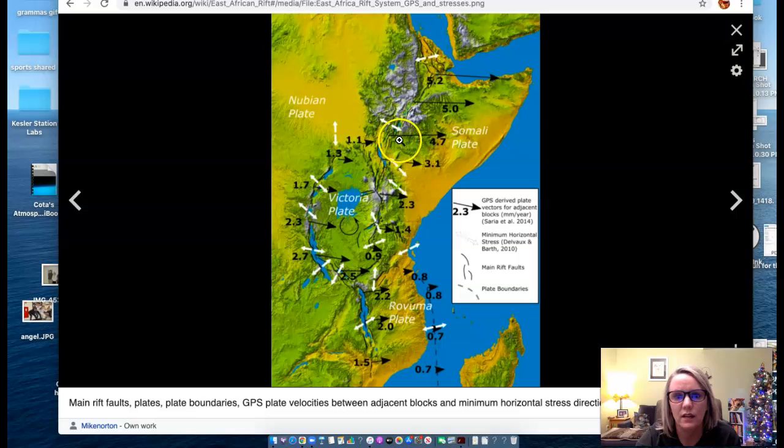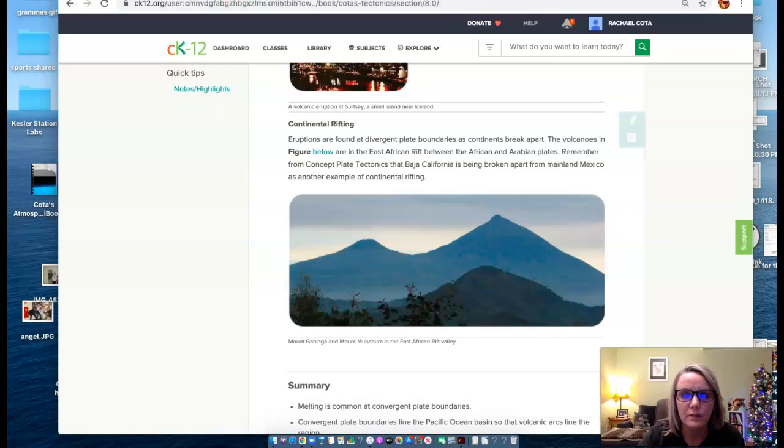And you can see here that these little arrows show by how much it is moving every year, how many millimeters per year. And it's the same thing as in Iceland. You know, these two plates are moving apart and magma is coming up and it's piling up and piling up, and you get these big mountain building events that are active, right? Because the plates are moving and magma is coming up. And so you get a volcanic chain along here as well. All right, so wherever there are divergent boundaries along continents, you are definitely going to see volcanoes as well.